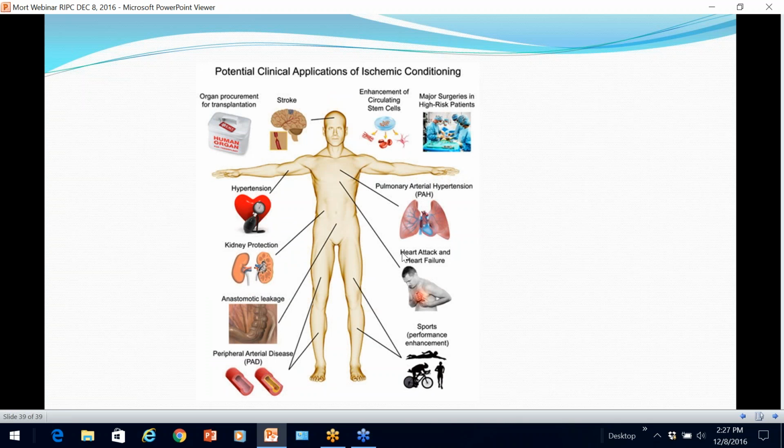This includes heart attack and myocardial infarction and heart failure, sports performance, which we didn't get into, but there are data showing that remote ischemic conditioning can enhance exercise. And we did one study with some collaborators in Texas showing that you could actually improve aspects of bicycle performance with remote conditioning. Possibly pulmonary arterial hypertension, major surgeries in high-risk patients, enhancements of circulating stem cells, stroke, organ procurement for transplantation, hypertension.